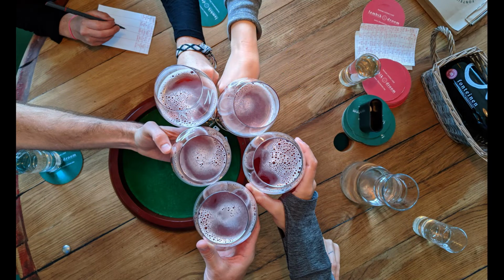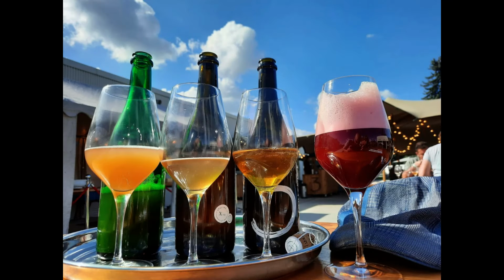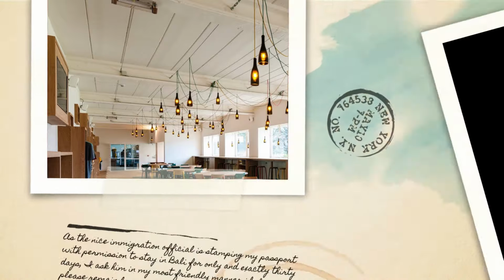The mouthfeel is light to medium. The color is pale to amber. You can get a whole spectrum going on. Malt character is subtle, with little background notes happening. Hop character is going to be very, very low.